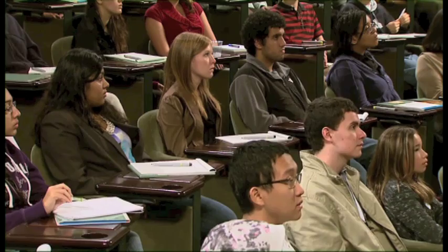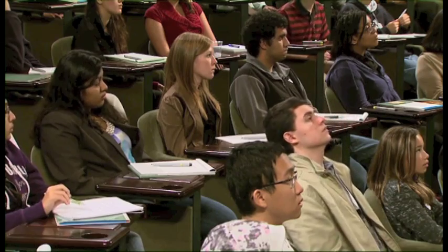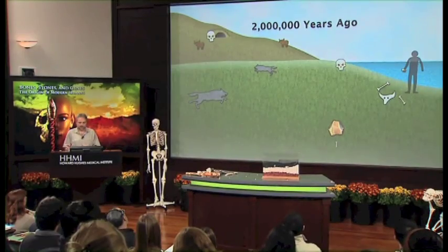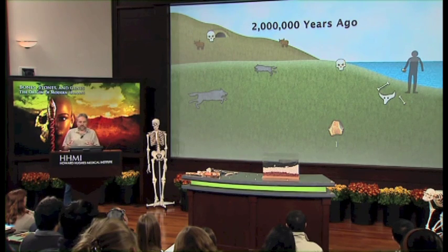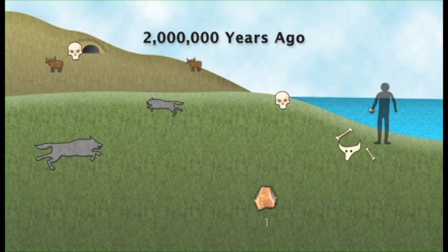Let's go back even further. 2 million years ago, we're looking at an utterly alien landscape. Now, most of the sites from this time period are in Africa, so it might superficially look like an African game park or nature preserve. But there are big differences, even with the world of 500,000 years ago. Hominin fossils from this time period include early Homo, Australopithecus, and Paranthropus, creatures very different from any living primate.